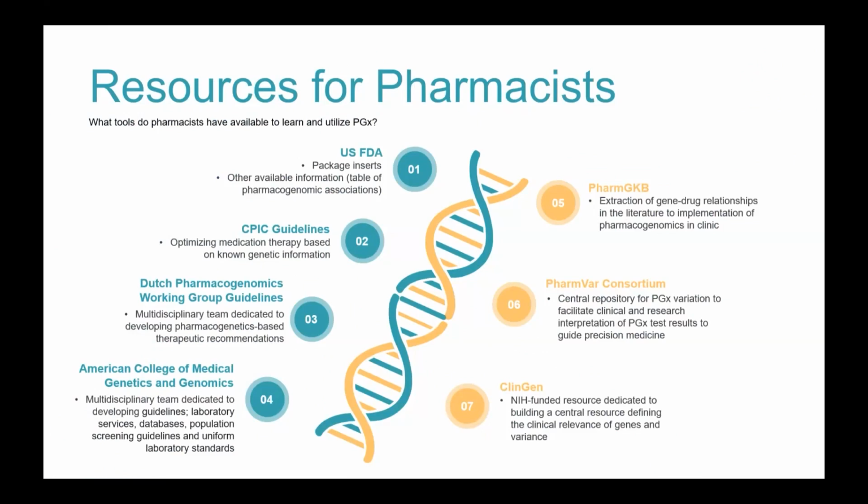CPIC guidelines, we'll talk about a little bit. Dutch Pharmacogenomics Working Group guidelines. This is just another big group where they'll publish guidelines on if a patient has a specific mutation, how does that impact drug therapy? So those are really great references.